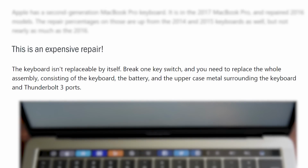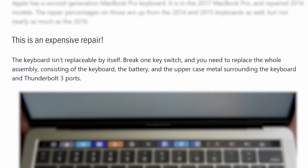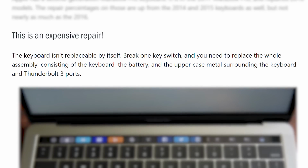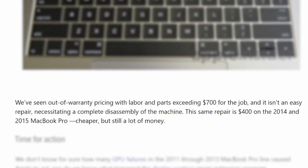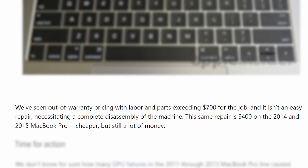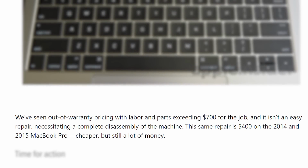What makes this all worse is that Macs have historically been pretty dang expensive things to fix, and that holds true for MacBook Pros. As the site explains, in order to fix the keyboard, the whole uppercase assembly has to be replaced, including the keyboard, battery, and the uppercase metal surrounding the keyboard and Thunderbolt 3 ports. Apple Insider states that the repair could cost upwards of $700. And while that number is lower on older versions like the 2014 and 2015 models, roughly $400, it's still a lot of money.